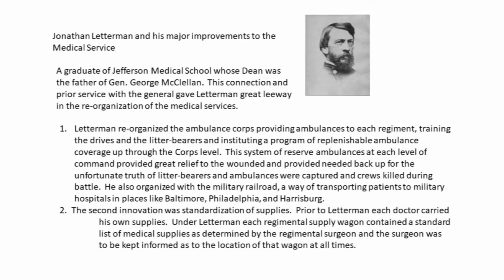Letterman ordered that surgical procedures be performed by 3 dedicated physicians per division. Those physicians needed the greatest surgical experience and proven competence. Any physician who wanted to perform surgery was expected to have the technical expertise required for the title of operating surgeon. For the first time ever, specialized surgical skills were required and were recognized for proficiency. 1 medical officer in every field hospital was ordered to keep detailed records on every patient brought to the hospital and the conduct of the surgeons. Pretty amazing for 1862.